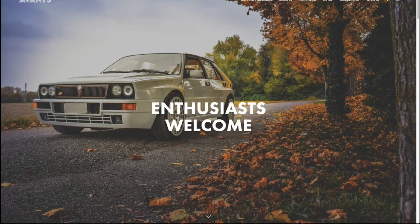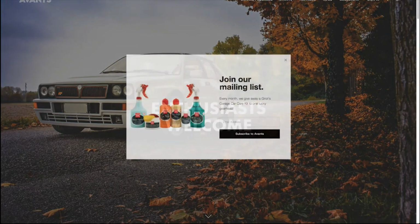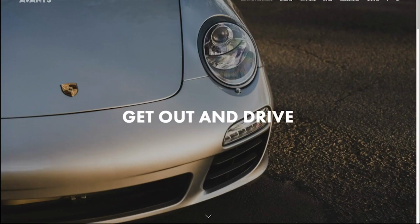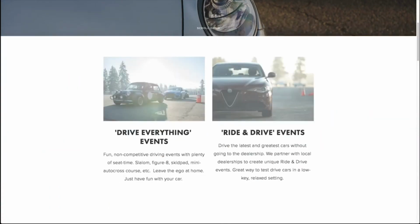Can I plug? Yes. There's a guy in Seattle, shout out Adam, who's doing a thing called Avants, AVANTS. The idea started around being able to share cars, but it's evolved into something much more than that. I say it's the forums IRL, the modern day face-to-face internet forum for enthusiasts to get together, share information, learn stuff, and possibly, in a controlled environment like an autocross track, get rides and swap keys with other enthusiasts.